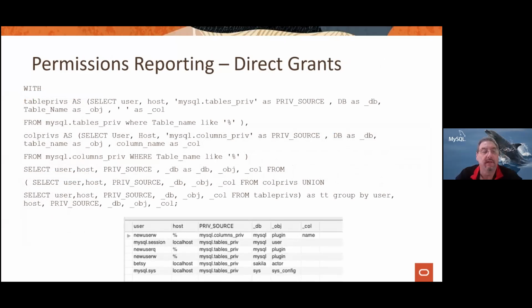Here's an example of a query that can show you what the privilege source is for many folks. If it's plugin based or user based, what the type of privileges they have, and being able to figure out whether they do in fact have the need to have this authority.